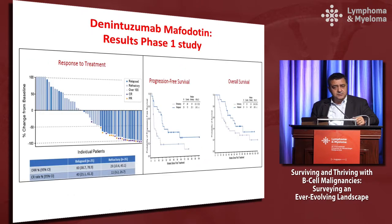But the response rate is also pretty good. If you see this waterfall plot in heavily pretreated patients, the response rate and CR rate are very impressive. PFS is not as impressive, but not surprising, especially in patients with relapsed diffuse large B-cell lymphoma and other malignancies. But again, this agent is disappearing because of this unique side effect, not because of lack of efficacy, but because of the unique side effects.